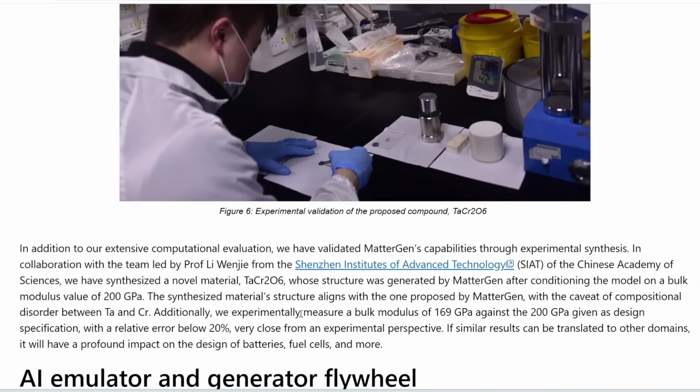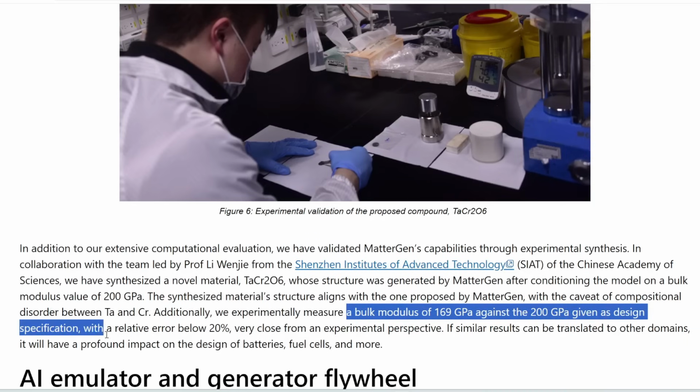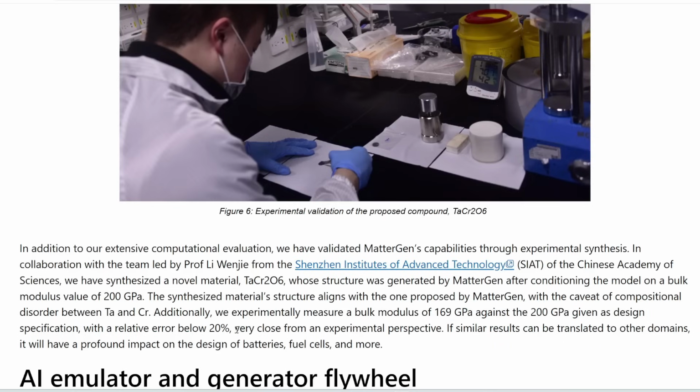So here it says the actual material that they made in real life had a bulk modulus of 169 against what MatterGen was given as a design specification of 200, with a relative error below 20%. So even though this difference might seem high to you, this is actually very close from an experimental perspective.